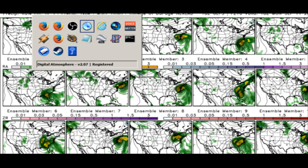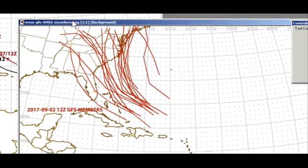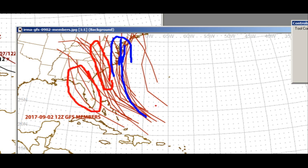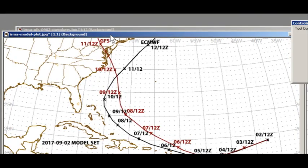And if we actually look at the landfall of all the ensemble members, this is what it looks like here. This is from the 12Z Global Forecast System ensembles. So it looks like we've got a pretty good grouping of runs going through the Outer Banks of the Carolinas, pretty much right in line with the high-resolution GFS. And then we have another clustering around the Carolinas, and then just 3 outliers in Florida. So if I was looking to gamble money, I would probably go with something like that right there. And of course, the European model, kind of an outlier, and this is a comparison between the deterministic European and GFS.